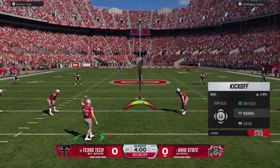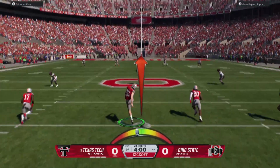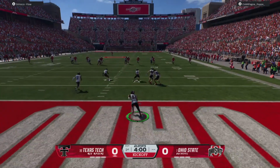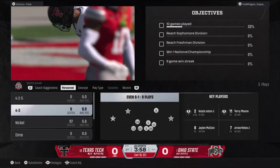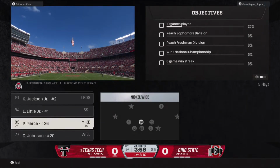The Buckeyes ready to put toe to leather, and here we go. He'll bring it out. It's Williams. I imagine he's going to get an earful on the sideline after bringing it out of the end zone and being knocked down at the 11.